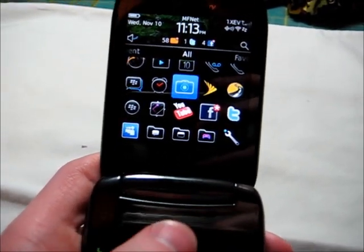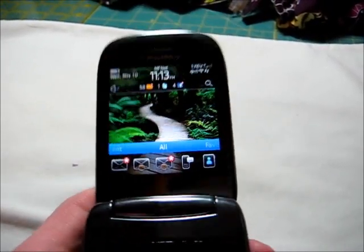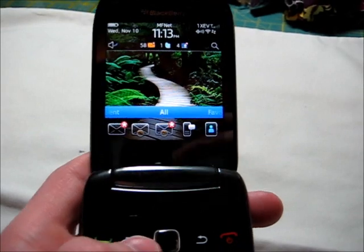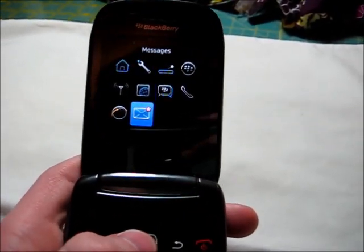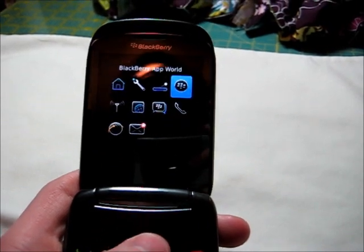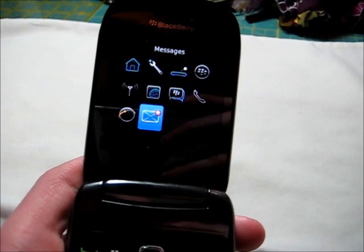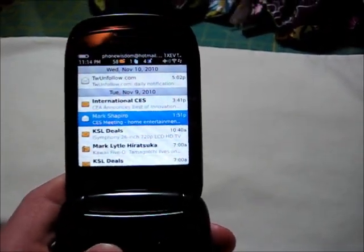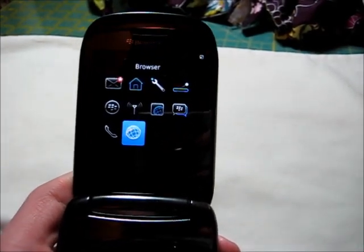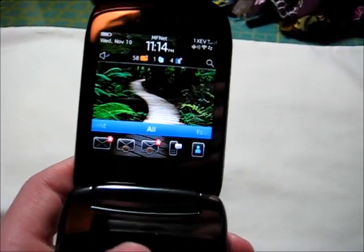So now what if I want to open applications or go to applications that are already open? I just hold down the menu button for a few seconds and it pulls up all these different programs that are currently running in the background. So I can easily go back in there and quickly go to them. Go back and forth, boom, boom. Now I can go to my browser. Good times, right? Okay.